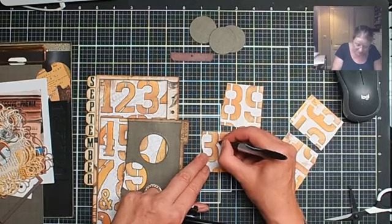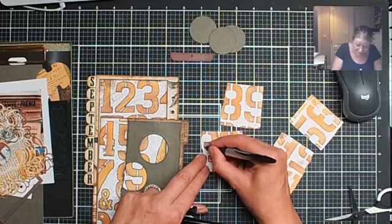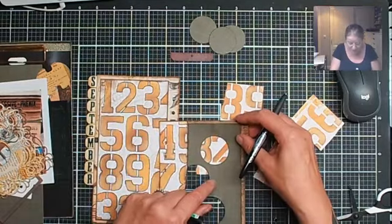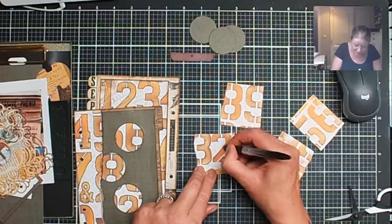And this is how I did a whole sheet with the stencils and the numbers, to make your own backgrounds. And again, it's on my YouTube. And if you missed it, you can still watch a replay over there.